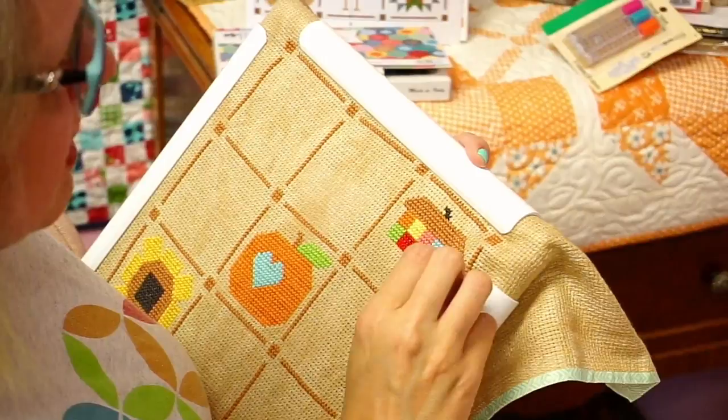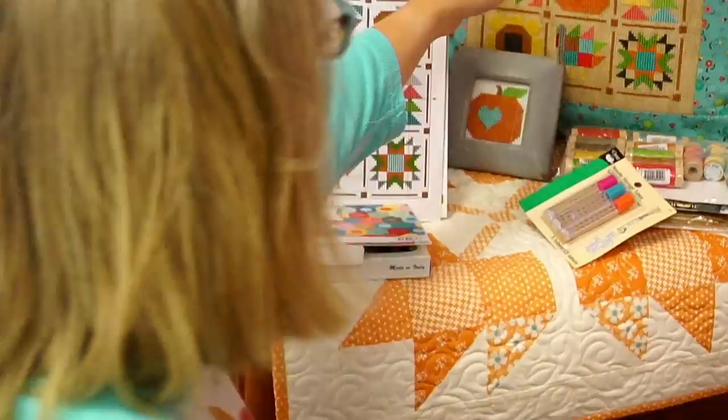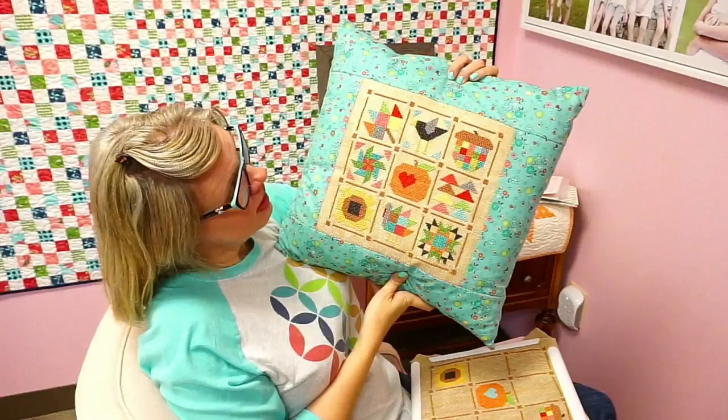I think it's also very cute. In the pattern, we have instructions on how to turn it into a pillow, and this is the pillow. This is the pillow that Lori made, and there's instructions on it, and the back is an envelope pillow, so that you can wash your pillow. It's beautiful how it came out. I love it.